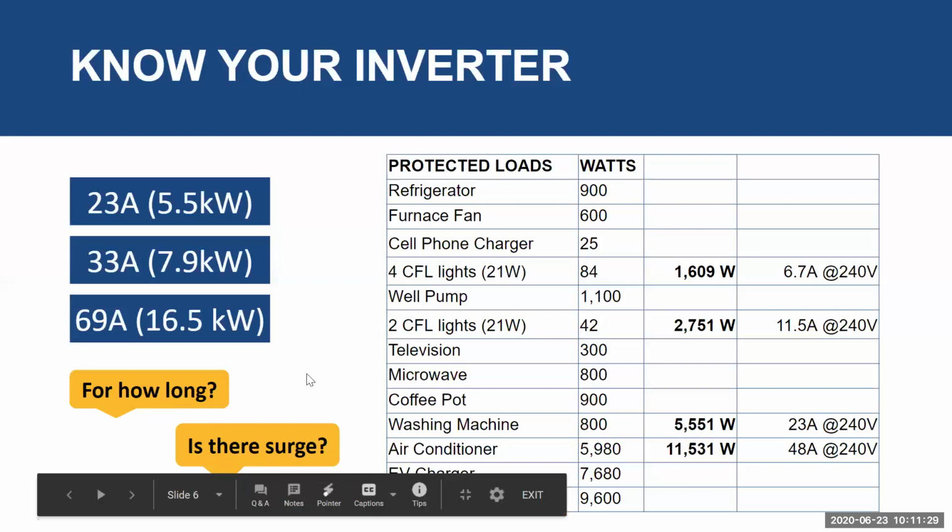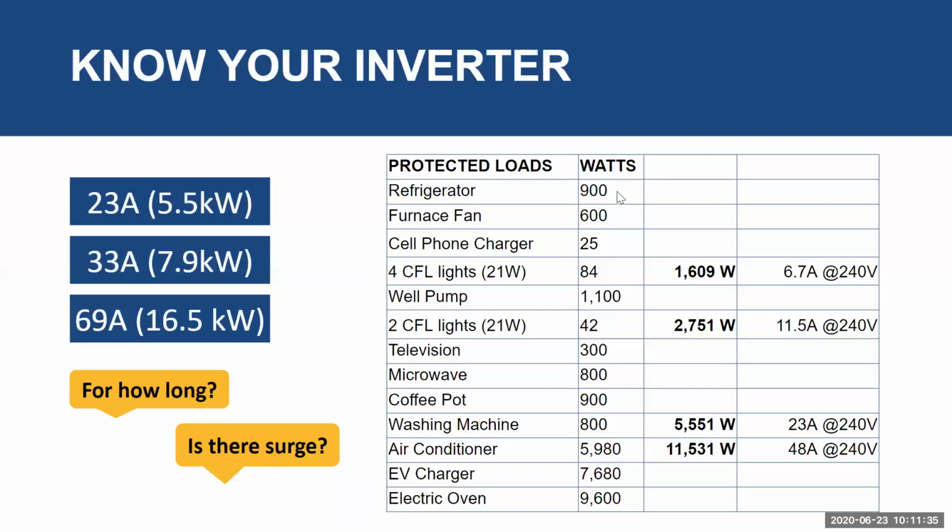So here's just an example of some loads you might pick. So fridge, 900 watts roughly, a furnace fan, cell phone charger, a few lights. These 4 loads equate to 1.6 kilowatts or 6.7 amps at 240 volts. This is very modest. You could have this certainly running from any of these 3 given power situations.